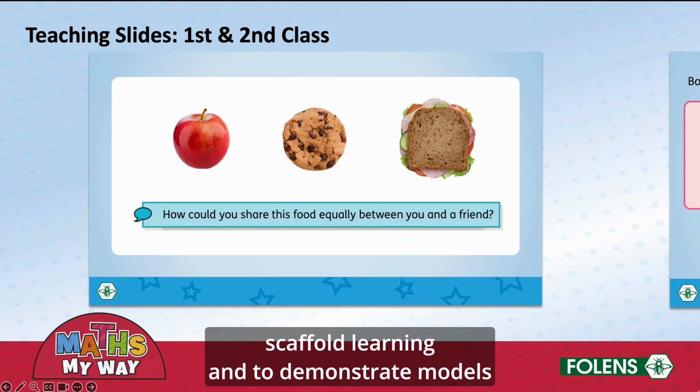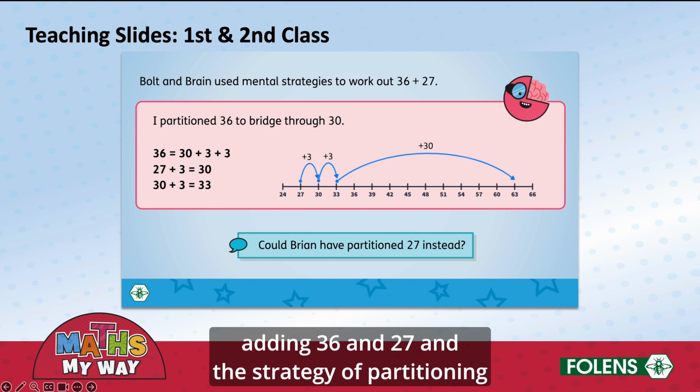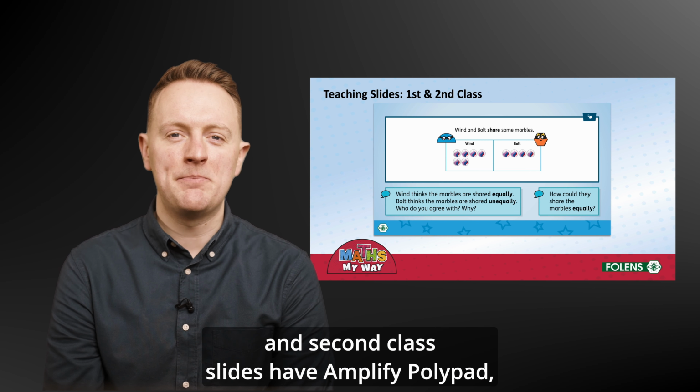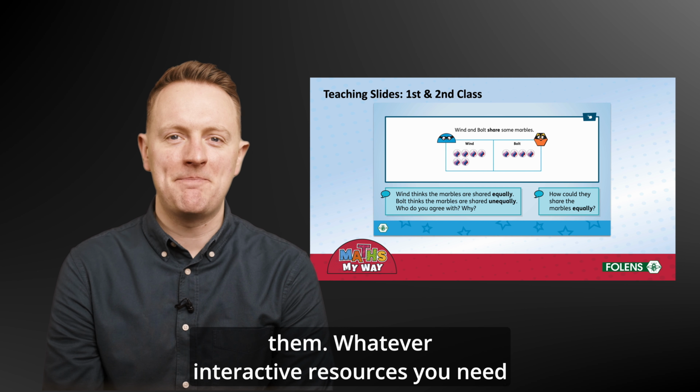Slides help to scaffold learning and to demonstrate models for children. In this lesson, the children are adding 36 and 27, and the strategy of partitioning is demonstrated with the number line. The first and second class slides have Amplify Polypad, formerly Mathigon, interactives embedded into them.